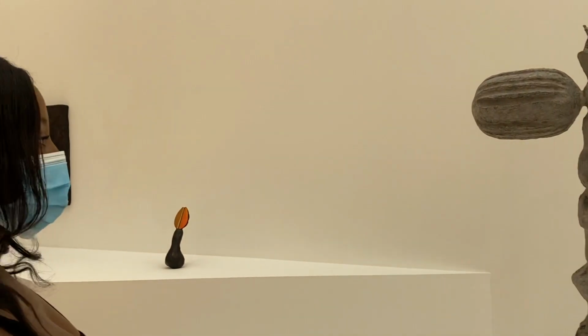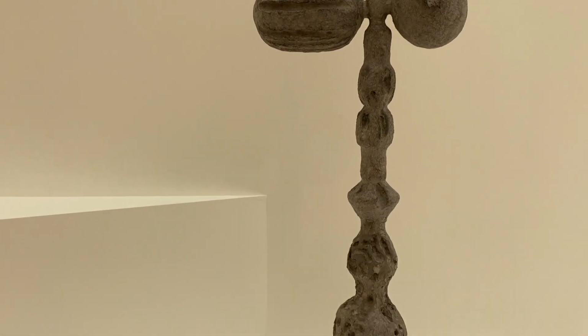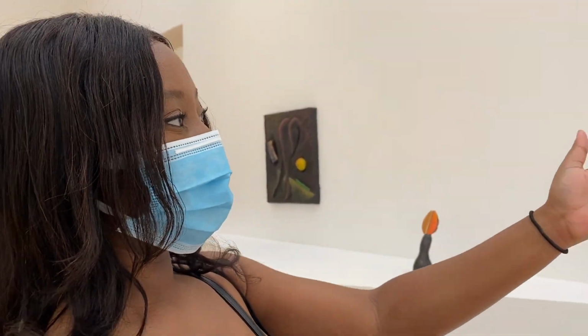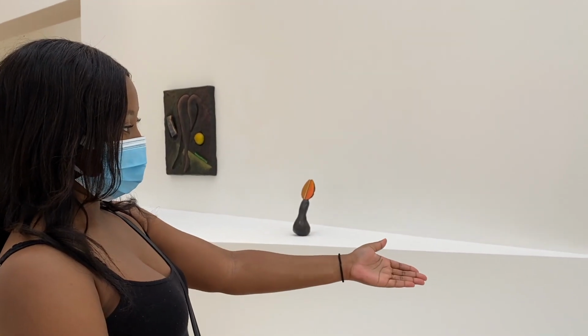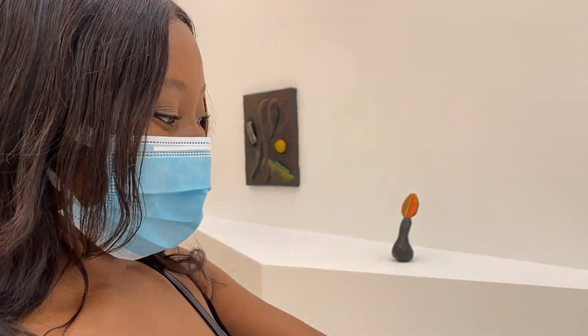That looks like, I think it looks like a perfume bottle when you spray it. You know, like those spray ones. And then what else? Also, there's a pomegranate. Looks like a candle. Could also be a shisha. Shisha thing.